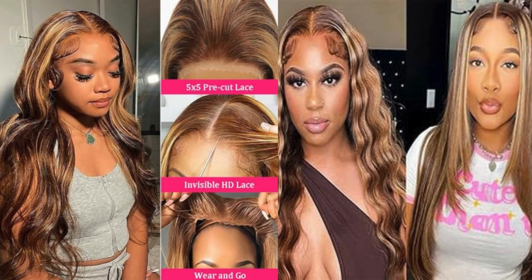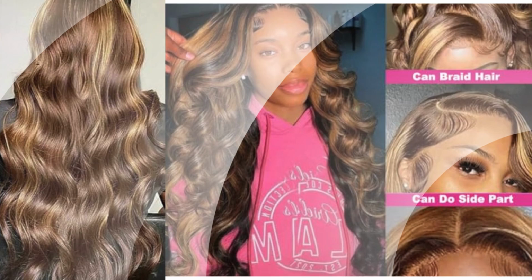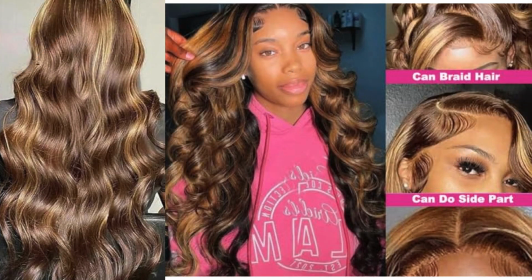So first, the lace? It's already pre-plucked. I didn't have to do anything but cut it. It fits so comfortably. It has the adjustable band in the back, so no sliding, no glue. The hairline is actually natural. I'm not out here looking like a Barbie doll, you know? And yes, you can style it. Curl it, flat iron it, middle part, side part, whatever vibe you're feeling.